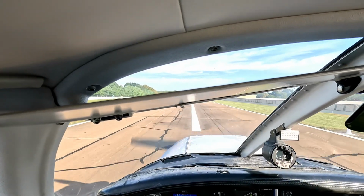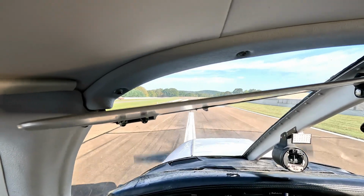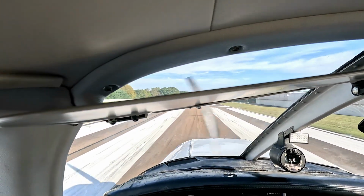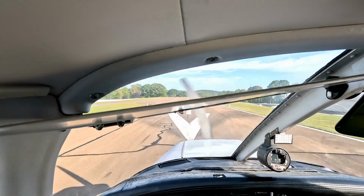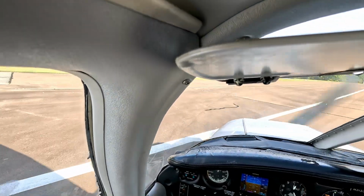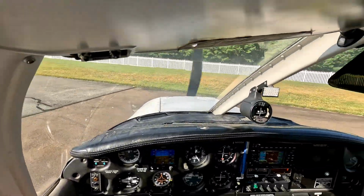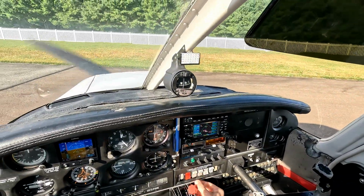So much better. That was just a lot of speed. Alright, let's clean up. Chester Traffic, Warrior 33 Quebec, back to clear runway 35, taxi back to runway 35, Chester. Electric fuel pumps off, landing lights off, mixture lean.